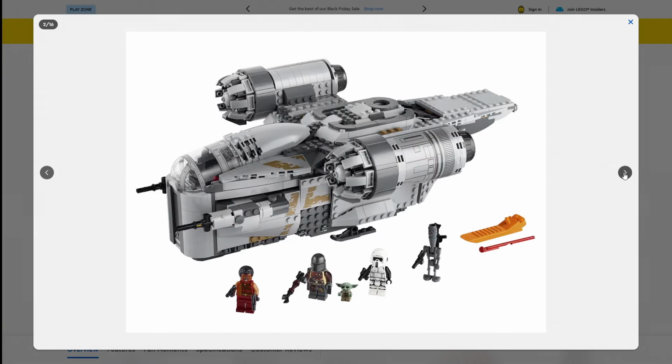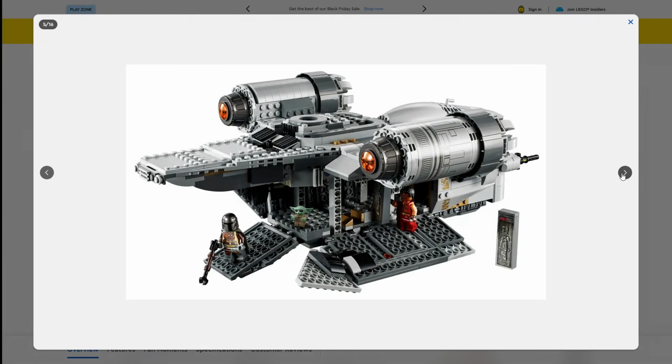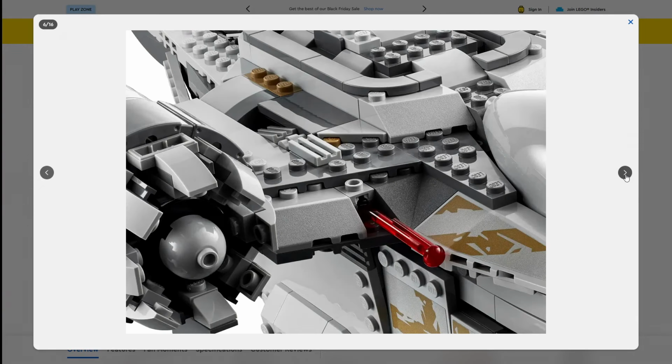I did really want to get this set for my own collection. However, I do know it was quite heavily discounted throughout its shelf life, and I just waited for it to go too heavily on sale, and I missed out on it, and I'm not going to be buying at the inflated price, because I do think there is a very good chance we'll be getting an updated Razor Crest in the future with the release of the new Mandalorian movie. No, I'm not talking about a new UCS one. We will more likely get a Playscale one with some updated minifigures as well, which is really nice.